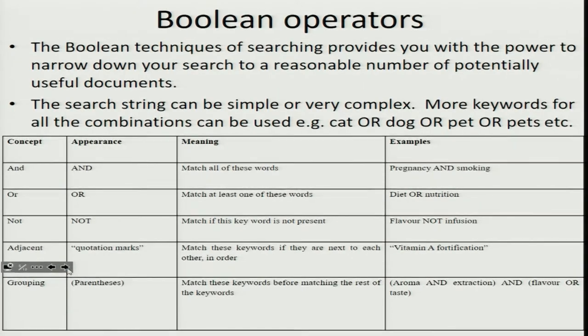Boolean operators. What is that? The Boolean technique for searching provides you with the power to narrow down your search to a reasonable number of potentially useful documents. The search string can be very simple or very complex. More keywords and combinations of them can be used. So you can go to Google Scholar and type in cat, and you write or dog. You write food or waste. What are you going to get? All the articles with the word food in, all the articles with the word waste in it. Okay. You can also write cat or dog or pet or pets.